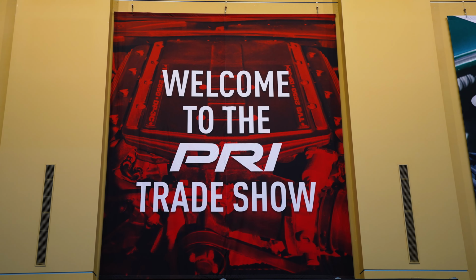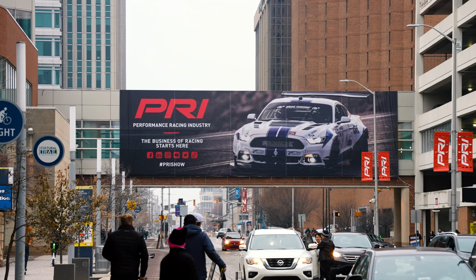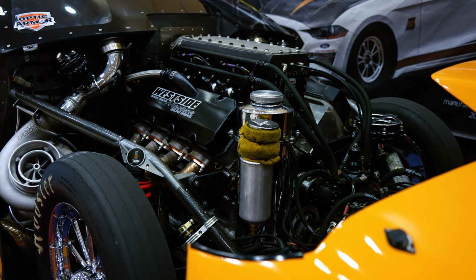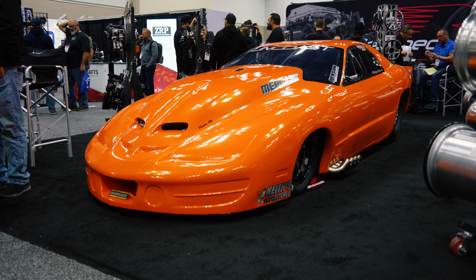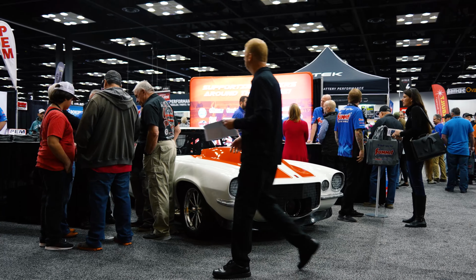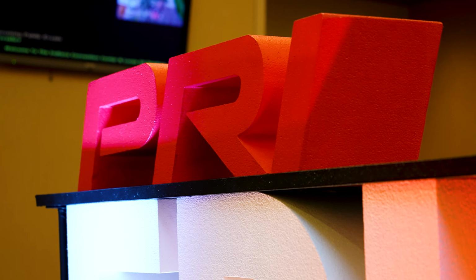PRI, where performance and innovation collide. We welcome you to the biggest showcase our industry has to offer. Here in Indianapolis, come see your favorite cars, racers, and manufacturers in a thrilling three-day event. We invite you to experience this passion and automotive-driven exhibition. PRI, the show you have been waiting for all year.